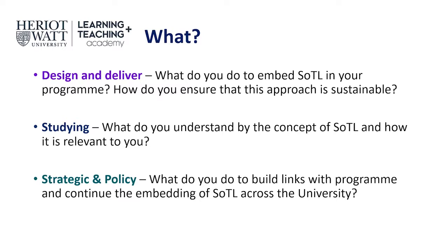If you're a participant on such a programme, pause and think about what the concept of SoTL means to you. You might like to reflect on what you knew about it before you started your studies and what you know now. And think about how SoTL is relevant for you in your work. If you're involved in the strategy and policy around learning and teaching in your institution, then we'd invite you to consider what you do to provide links from any PG Cap, PG Cert programme to the rest of the university. And also to think about how you support and embed SoTL across your university community.